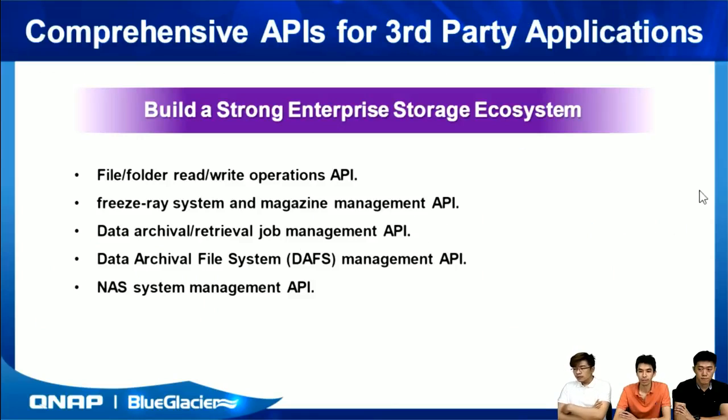Yeah, true. So the next thing is we also have the comprehensive API for third-party applications. Since you are using the QNAP NAS, we already provide our API to other developers. So no matter for the ERP or the SAP system or any other demands from any of the enterprises, I think we can also provide them the corresponding API to fulfill their business process. Third party, mm-hmm.